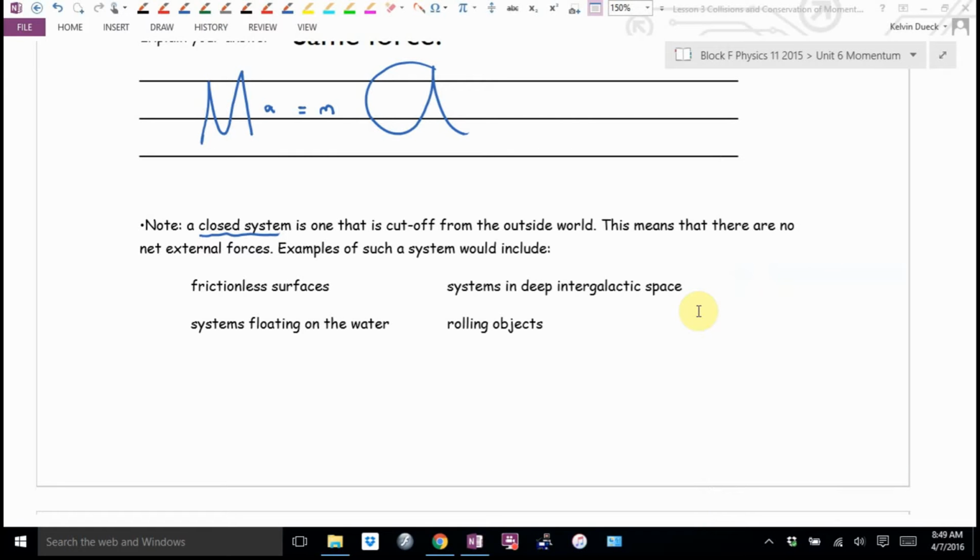So in deep intergalactic space, no friction. And by deep intergalactic space, I mean, Courtney, you're away from any planets. No gravity. Okay, that'd be an example of a closed system. Turns out, actually, systems floating on the water are a closed system. I'll show you a lovely video in a couple of days of that. And rolling objects. We're going to be looking for the next couple of days at collisions that are closed systems, that there's no outside external forces. Okay?